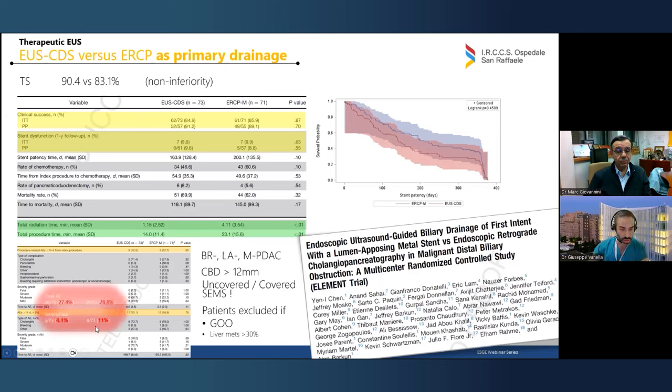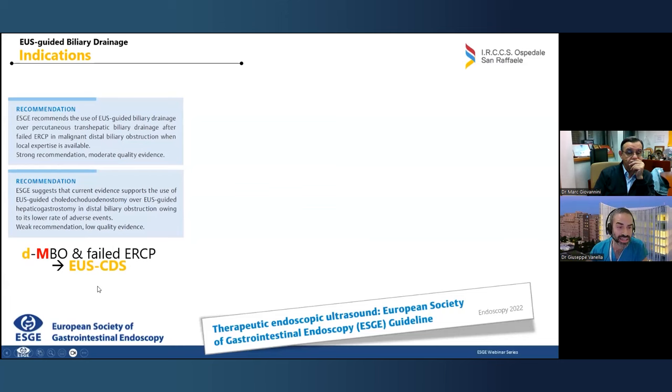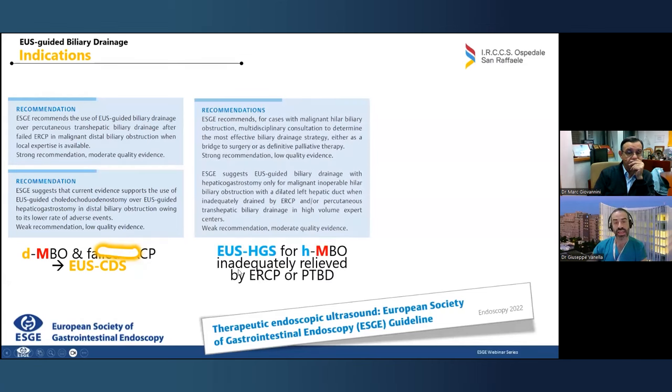However, if we go deeply into adverse events, there is a non-significant trend to higher severe and fatal adverse events on ERCP due to acute pancreatitis. So what do our guidelines say? Our guidance says that in case of failed ERCP and distal malignant biliary obstruction, we should go for EUS-guided choledochoduodenostomy if this is available. However, probably this indication might change in the future due to this recent evidence.